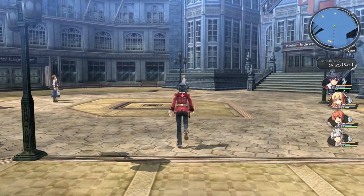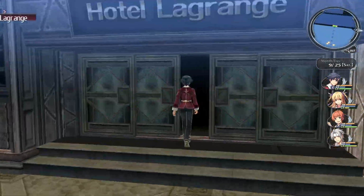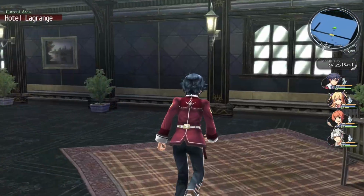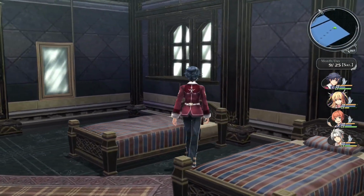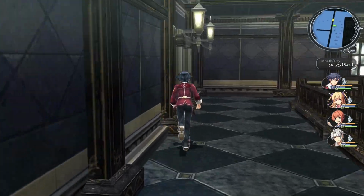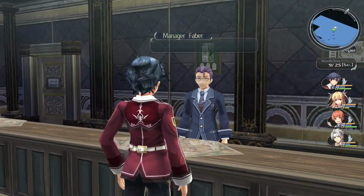Gave us, essentially 7,000 Mira. Alright, so, next time we are going to, I guess we could check out the hotel real quick, since this is where we're going to be staying. Not that I'm sure in any way which room is ours. Not here, it seems. And I guess I could just say I want to rest.